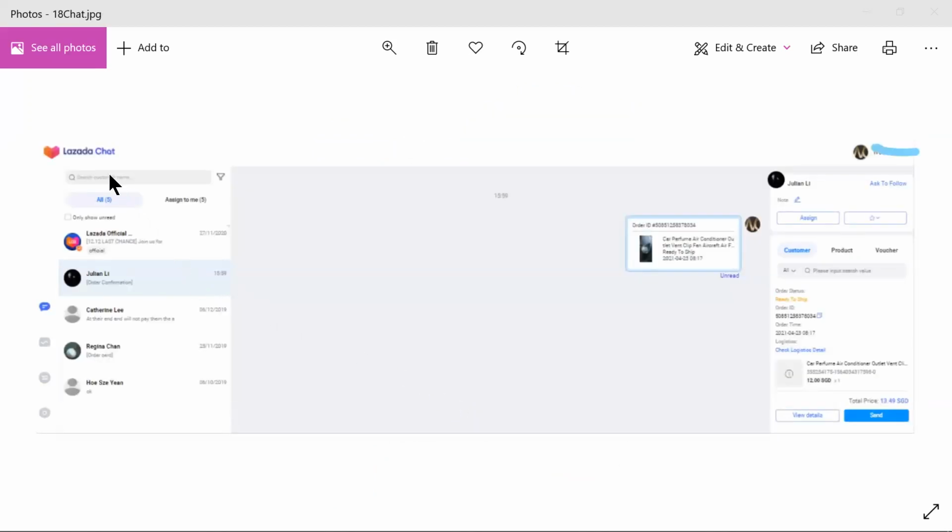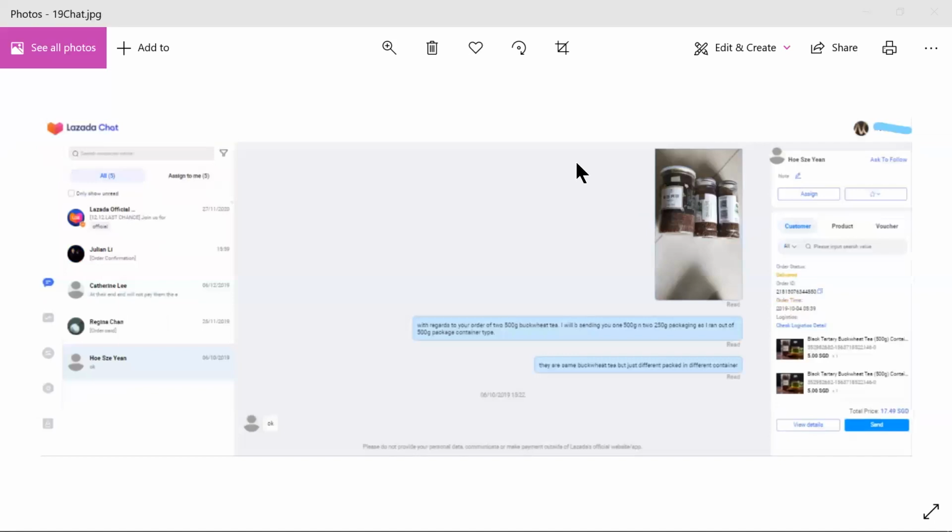Lazada also offers the chat. So you can see that there is some chat that's going on here, and you can see the chat that's coming from the other side. So it does offer quite a wide range of features. Other than just package and label printout, it also offers online and real time chatting services between the merchant and the customers, in case the customer has special instructions to the merchant.